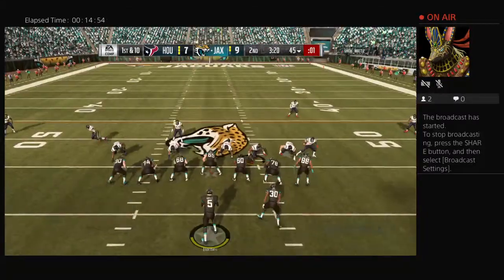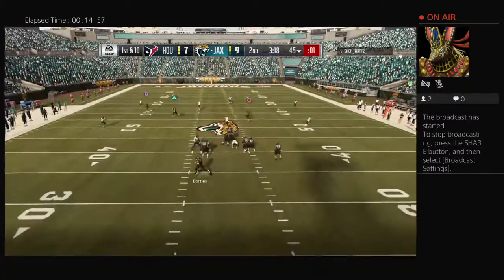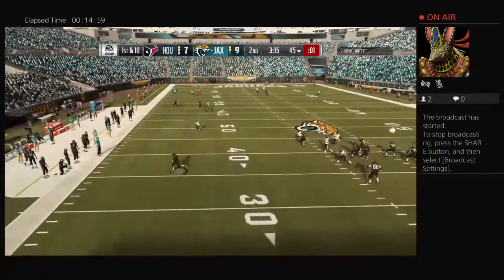Snap comes at 1, and it's Bortles, dancing to his left.